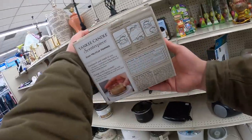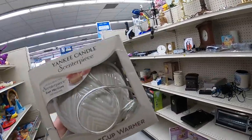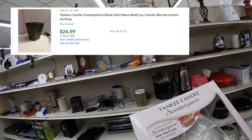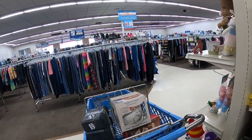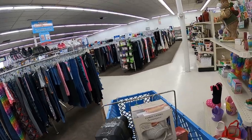This centerpiece by Yankee Candle is pretty cool. It is pre-owned and used, but they do have the box for it. I'm thinking I'll get $25 to $30 for it. I do believe these are discontinued, so it's dead stock.